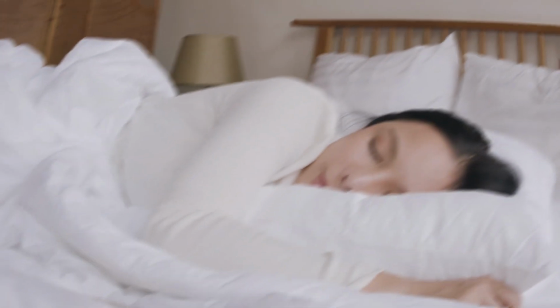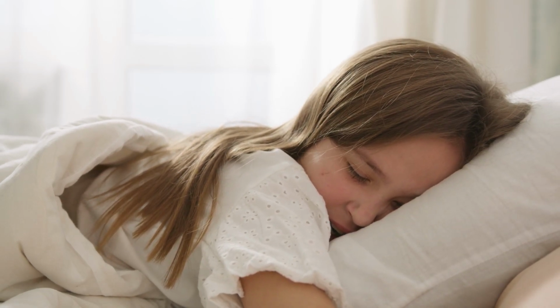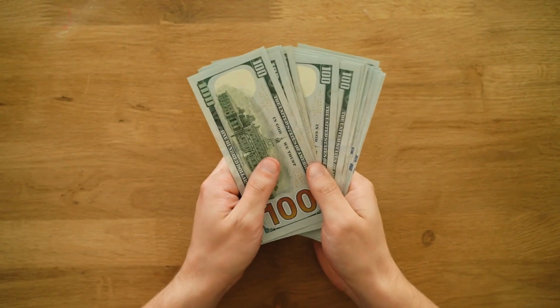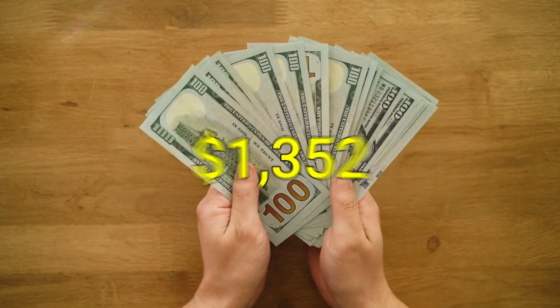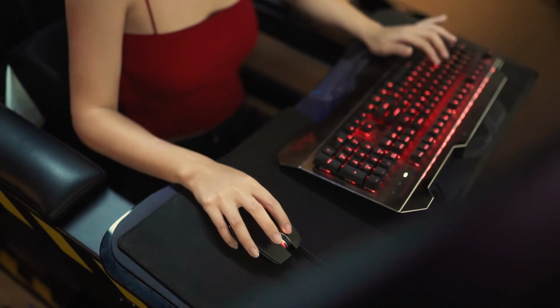We all love to sleep after a long day at work or even simply completing schoolwork. I know everybody does. However, today I'm not going to teach you how to get a good night's sleep. Instead, I'm going to show you this internet technique which will pay you over $1,352 while you sleep. All you need is yourself, any gadget you have, and an internet connection, of course.